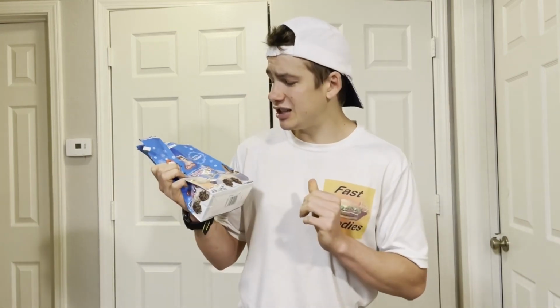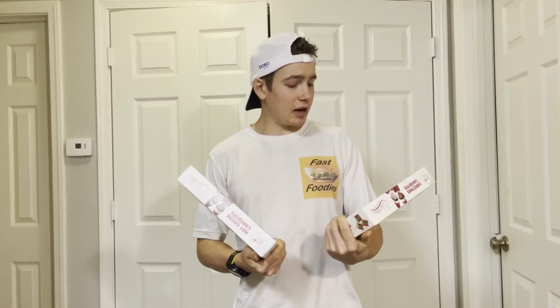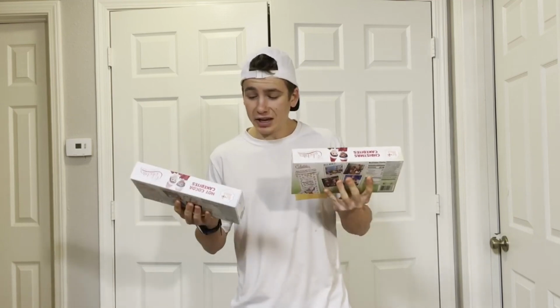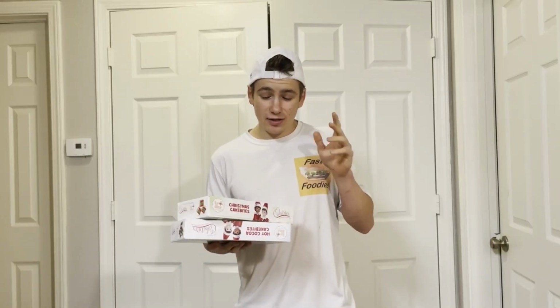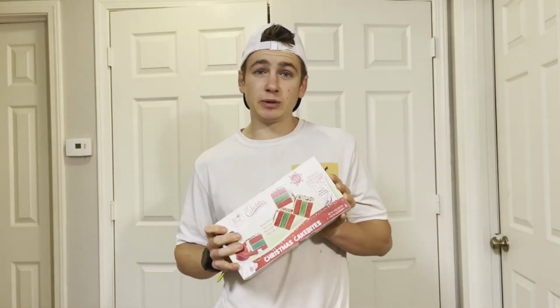But besides these donuts, I actually also found some cake bites. More specifically, the Christmas variety and hot cocoa. Now, personally, I think they sound pretty delicious. Both of these involve cake and some type of frosting. So I mean, they can't be bad, right? Well, that's what I thought of the donuts because, I mean, they're donuts. But yeah, let's just say I hope that these cake bites are better than those donuts. But there's only one way to find out. Let's try them. First up, Christmas. Because Christmas comes before hot cocoa in the alphabet.